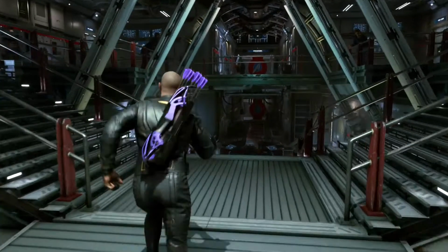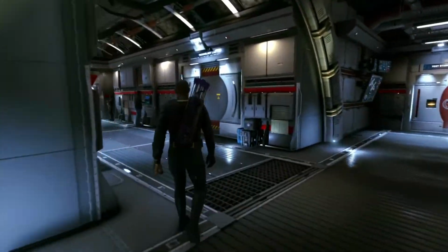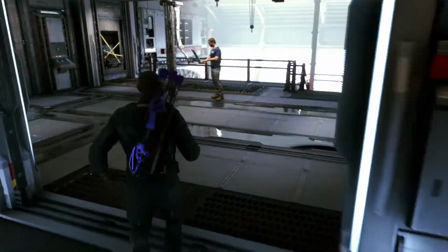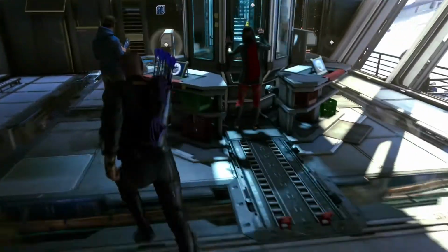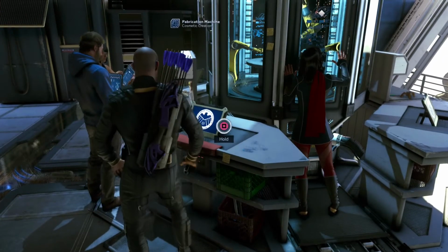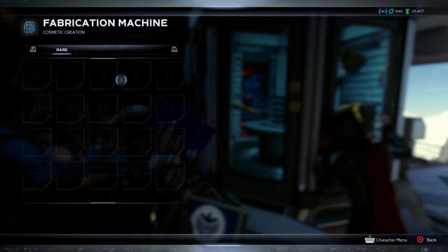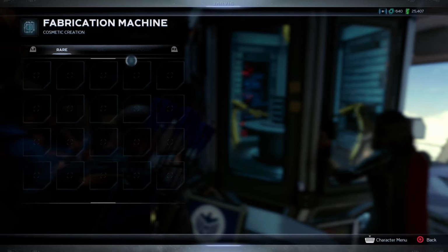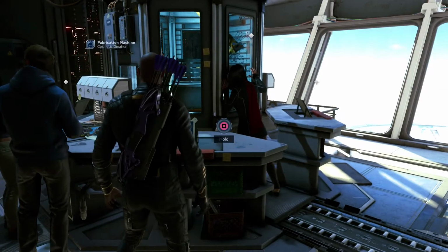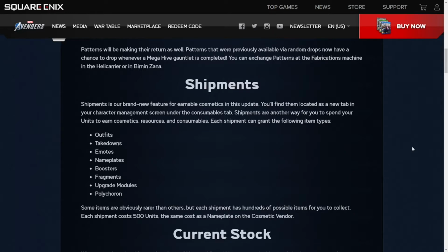Secondly, we're talking about the patterns. Now, if you've played the game, you should know that the patterns are what you take to the fabrication machine to get skins for your Avengers and for your heroes. And in the early days of Avengers, we had a few patterns drop from random loot. They removed it, but they are currently bringing it back in the update that's going to be dropping on the 30th. And this is something that I'm looking forward to, because the fabrication machine should really be in use so that we can get more gear and we can keep customizing our heroes as we go along. And that is something that is really great, and I'm happy to have that back.